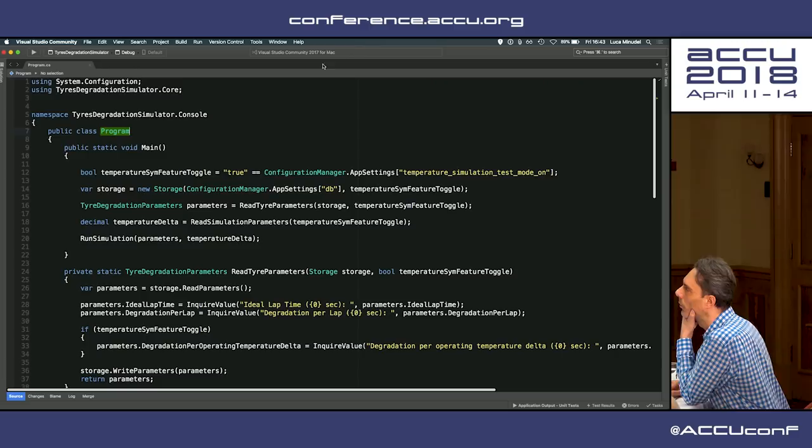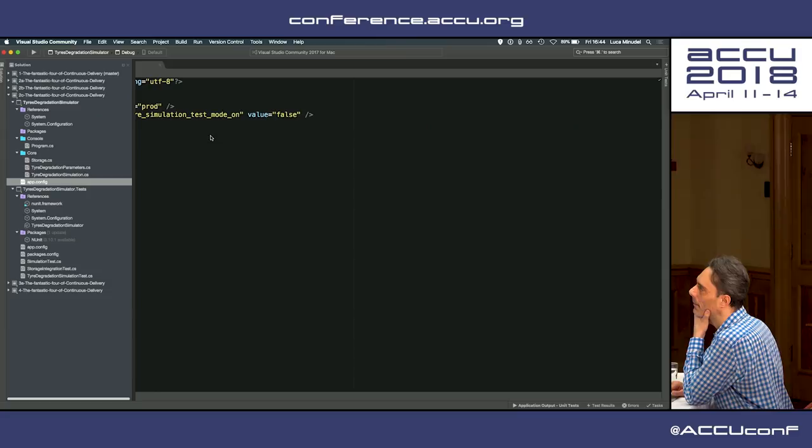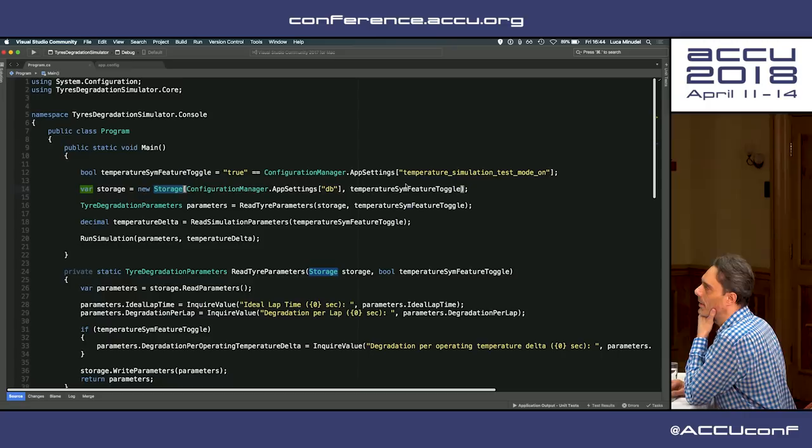We have a feature toggle that is our flag that we read from a configuration file that is here. It can be true or false. It's the simplest possible implementation. When we create the storage, we inform the storage of the value of the feature toggle. Same thing when we read the parameters, so the UI will act accordingly, asking or not. And same thing when we run the simulation.